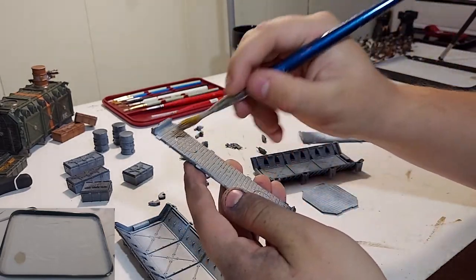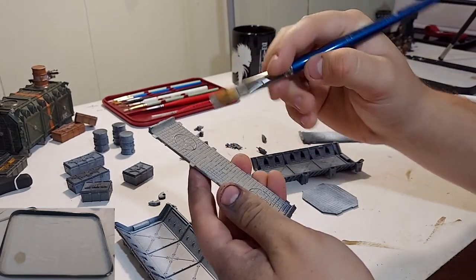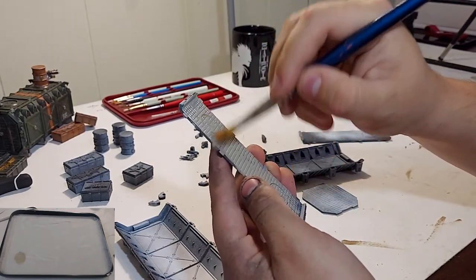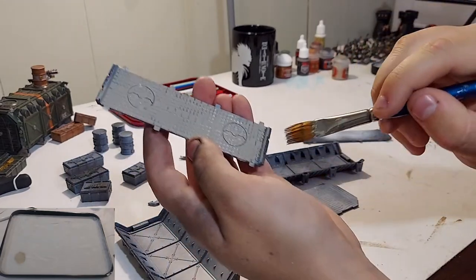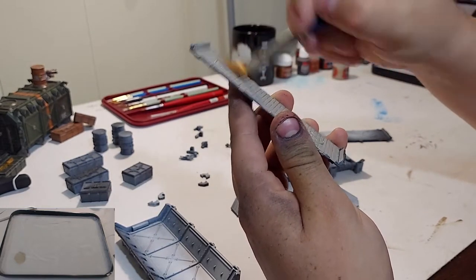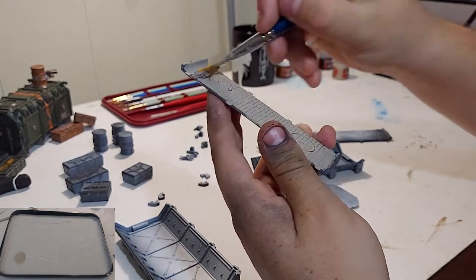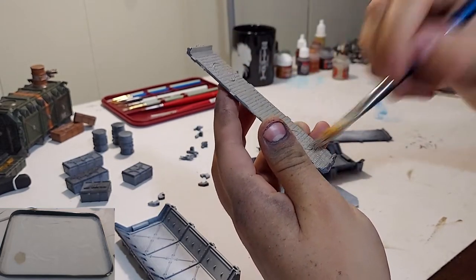Another thing about painting terrain is that I don't mind leaving a tiny bit of the primer, because the primer that I try to accomplish usually leaves it like a gray, and it kind of looks like a little bit of it is rusted. Like you can see even this corner here, it doesn't necessarily look out of place if I left it that way. Okay. So, there we go.